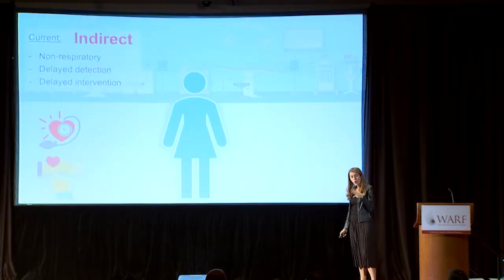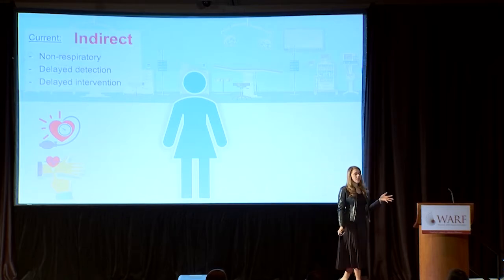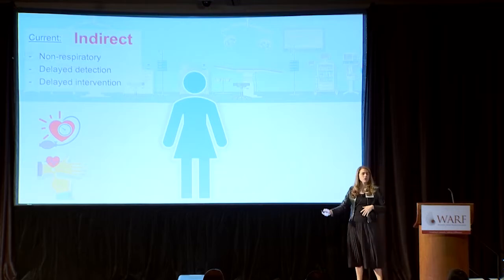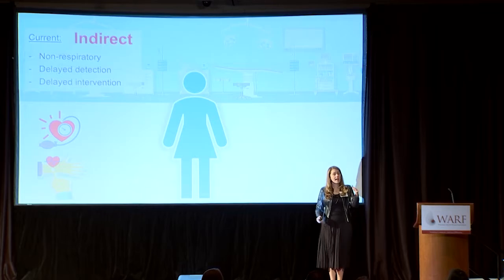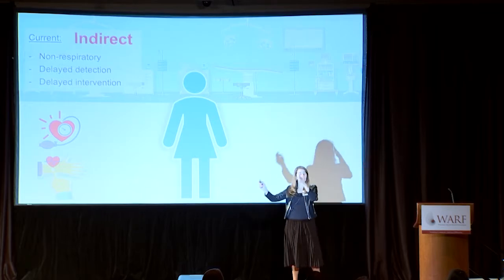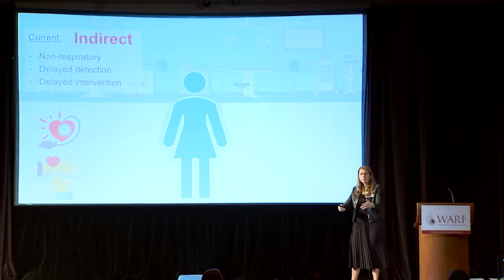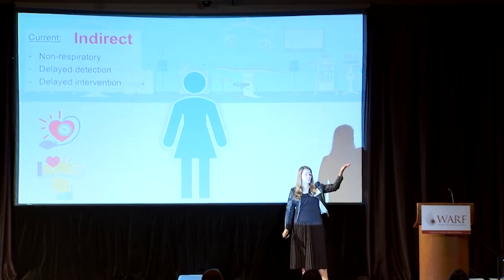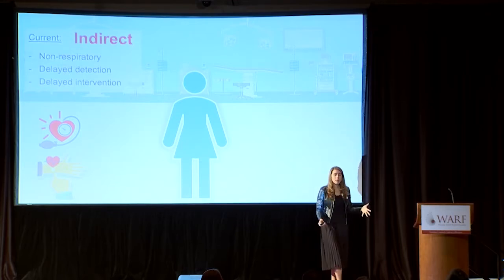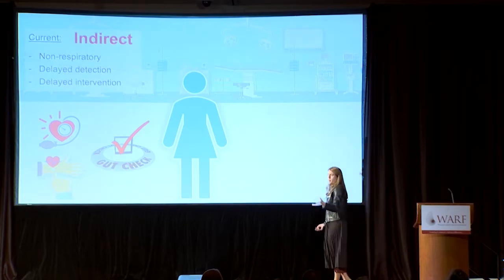This is because currently standard monitors that are available to us are non-respiratory monitors. They measure heart rate, blood pressure, and oxygen. They're indirect monitors. They do not measure breathing. What they measure is the effects that happen to the body after a respiratory event has occurred. At that time, they alarm. When they alarm, the patient has been in a low stage of oxygen for an unknown period of time. At that time, the recognition is delayed. We're intervening too late, maybe sometimes, and we're risking at that time injury to the brain and heart and even death.